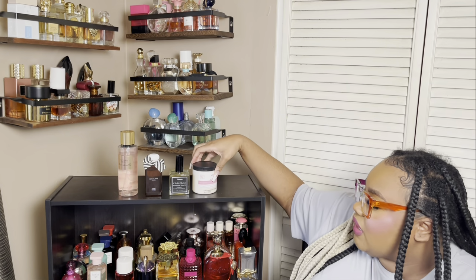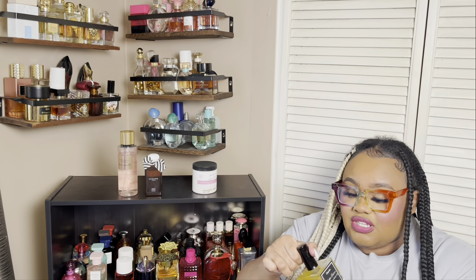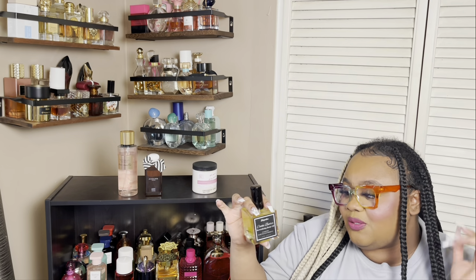So I wanted to bring in my cookie butter body oil from Skin Potion. Y'all know when I first got this, I was just like, what the heck? It smells like maple syrup. But I feel like I'm getting the other notes in this fragrance as well. So I wanted to use this. I'm getting a little dent in it now. I'm kind of proud of that because at first I thought it was going to take me a real long time to start liking this. But this smells so freaking good.